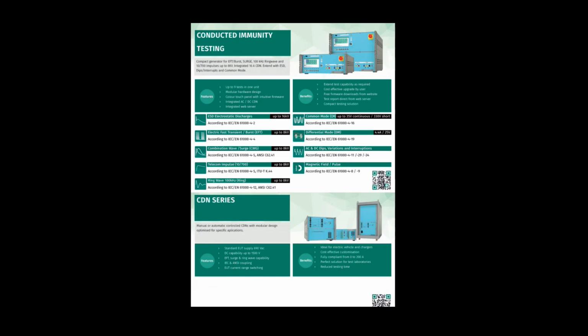The main difference between these two is that the 4-12 Ringwave and 10/700 telecom surge test is only available in the IMU-MGE. So it's only the larger version, not possible in the smaller version. That's due to space limitations. That's something to keep in mind when you're trying to configure these test systems. If you might need a Ringwave capability down the road, it makes sense to go with the IMU-MGE chassis instead.